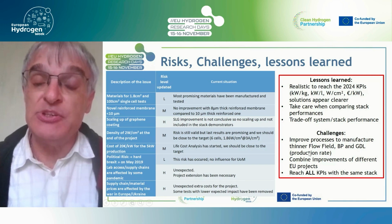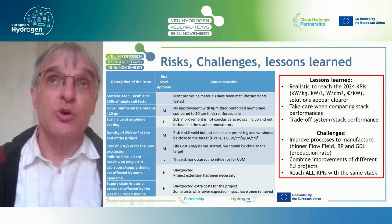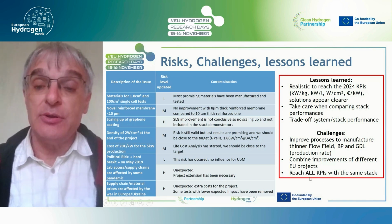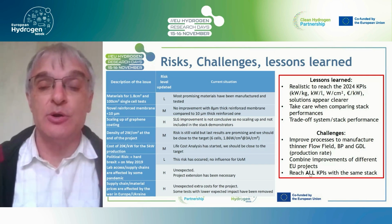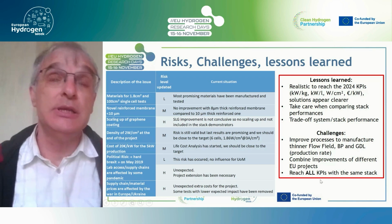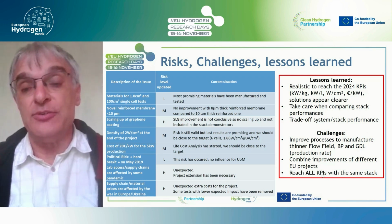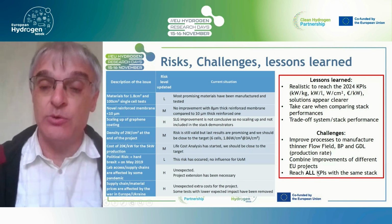It would be also very interesting to combine improvements of different European projects, which is not always obvious due to confidentialities. And so we should be very close, or even higher, or even a little bit lower to the KPIs, but clearly with two stacks using two different technologies. So one challenge should be to combine all these technologies in a single stack.